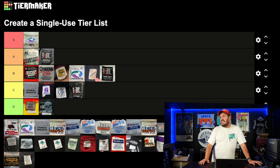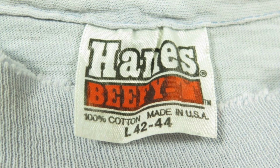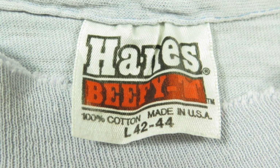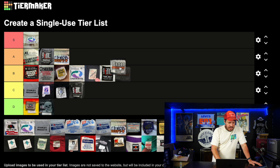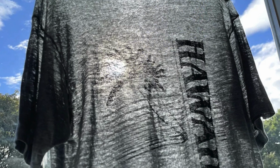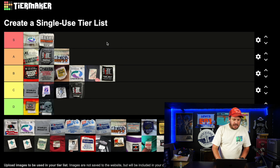Most of the t-shirts that are going to come out from that era, I don't want to have anything to do with. Let's talk about Hanes. We got Hanes here. The old orange Hanes Beefy Tee tag to me is an A tier all day long. Great t-shirts. Never big enough, obviously, because those are super old vintage t-shirts, but they're great. Followed by the Polycotton. The Hanes Polycotton t-shirt tag, I'm going S tier.